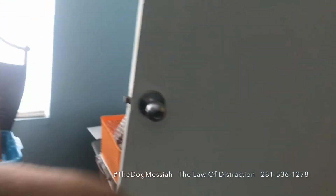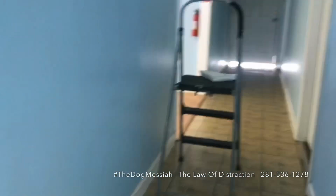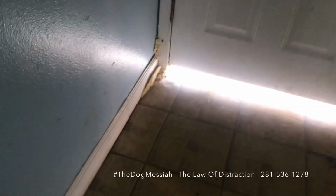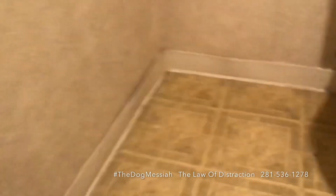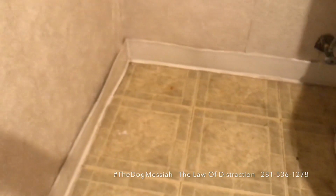Even though this door stays closed most of the time. This room is the only room I'm not gonna put one in because I don't want the dogs coming in here. Okay. Then I'm gonna put one here, which is right outside of that doggy door. And also one in the restroom. I'm gonna put one there.